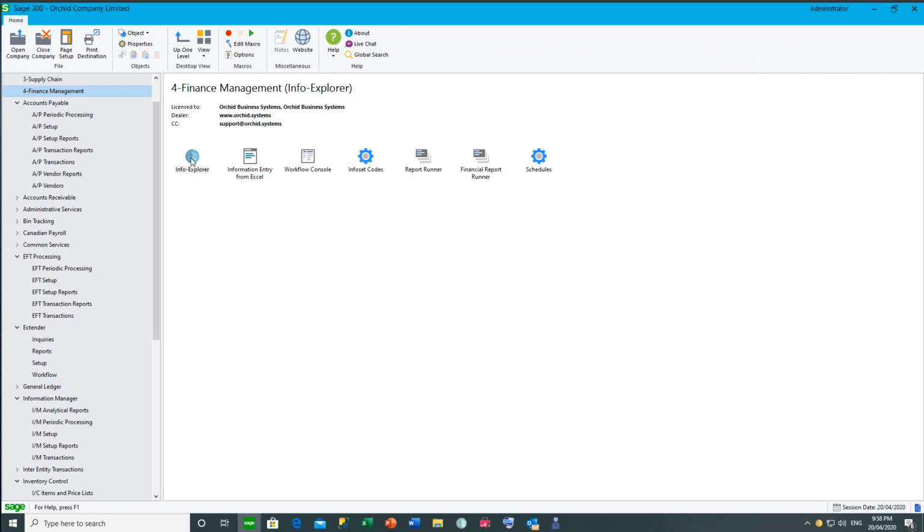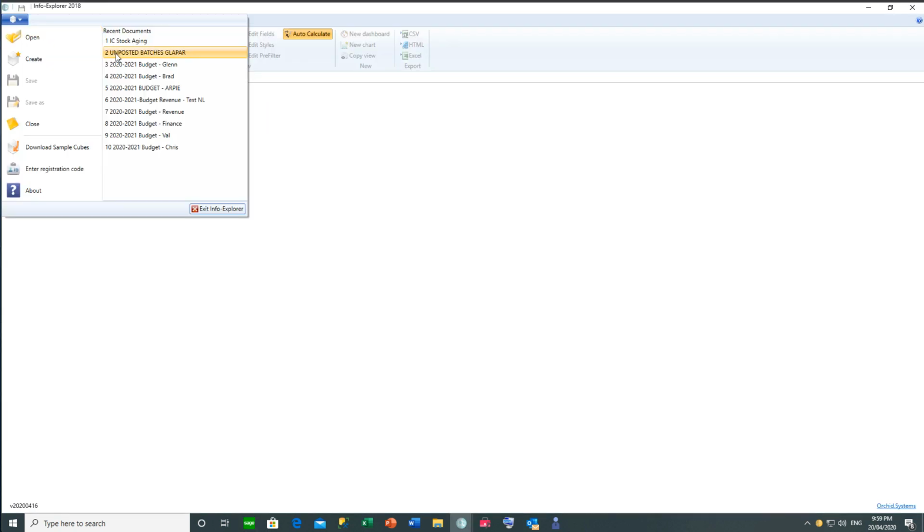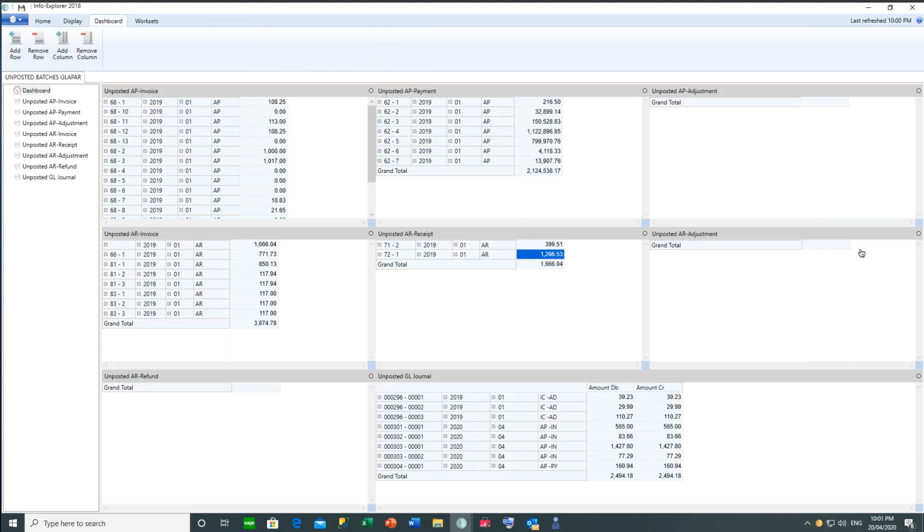So the main tools that support the finance teams in our scenario are Info Explorer, Process Scheduler, Report Runner and optional tables. Let's start with Info Explorer. We're going to look at some exceptions. This cube is giving me a list of all unposted batches in AP and AR and GL. And from this dashboard, for example, looking at unposted AR receipts, I can drill through. This one is from 2019, so it's quite old. It's a little bit strange.